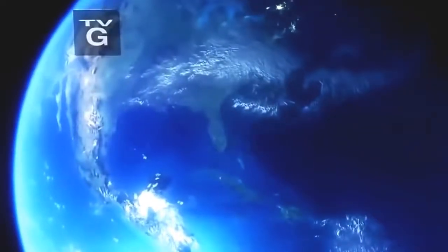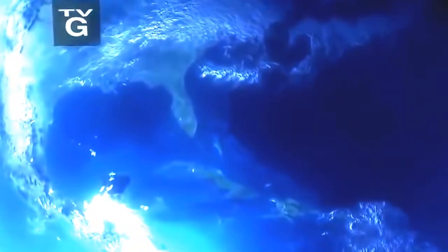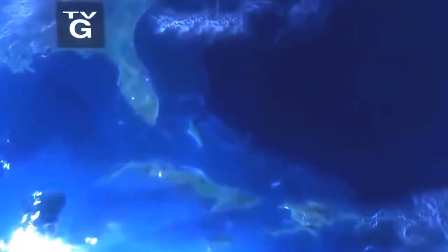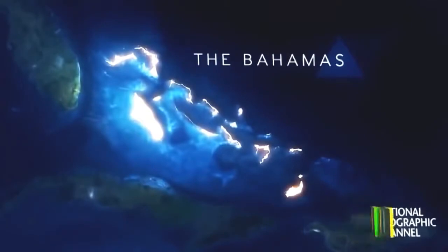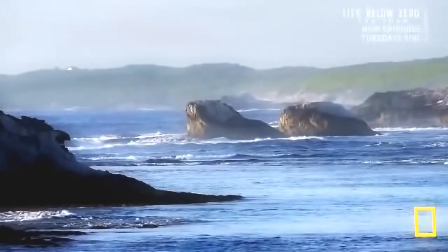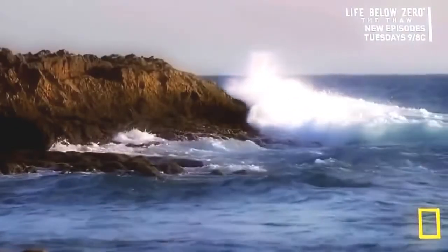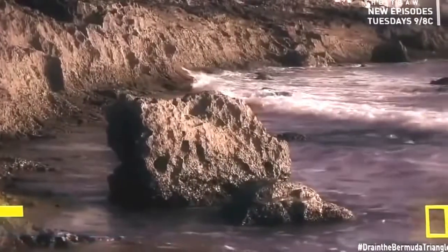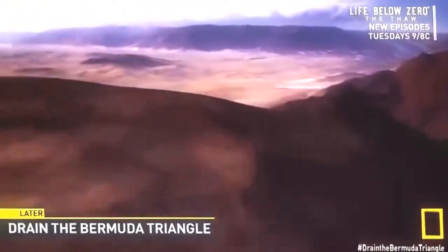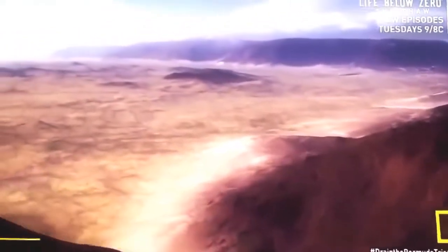Just 50 miles off the coast of Florida, at the Bermuda Triangle's western point lie the Bahamas. An archipelago of more than 700 islands. Here we encounter one of the Triangle's most mysterious natural forces. Whirlpools that, according to local legends, can suck down people and ships. With the ocean drained to nearly 3 miles, a stunning landscape is revealed. The Bahamas sit atop a vast limestone plateau that rears up from the seabed. It's known as the Great Bahama Bank.